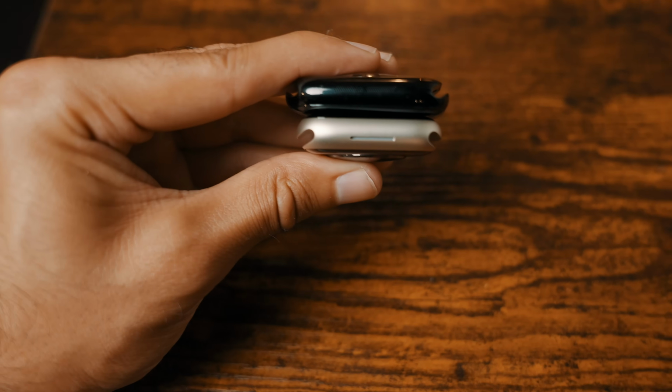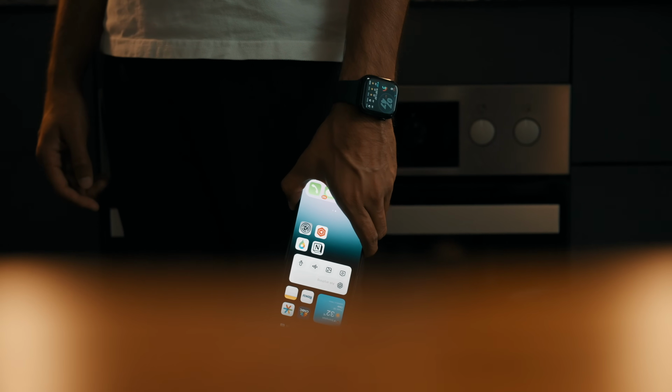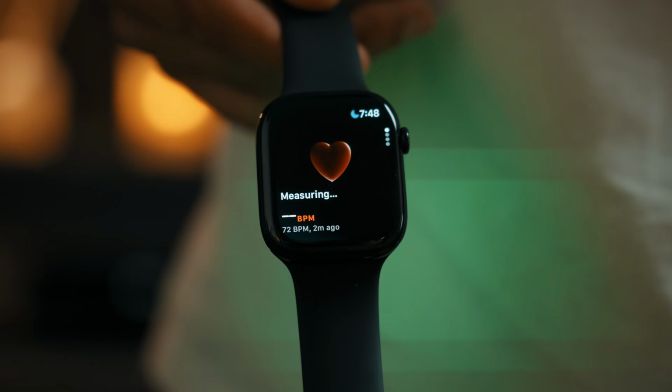My favorite thing is just how thin and comfortable this watch is to wear on a daily basis. And then there's the integration with iOS 18, your phone, your AirPods. It feels like one complete ecosystem. And now with potential support for sleep apnea detection and better cycling metrics, it's a legit health device. If you've been holding out since the Series 6 or the Series 7, this is the one to jump onto.